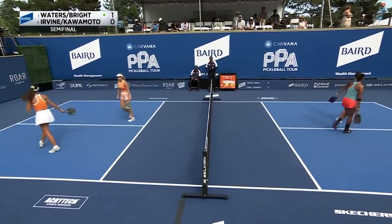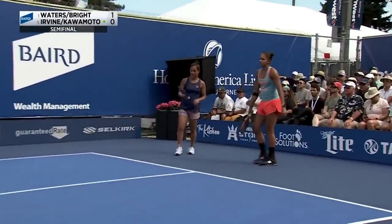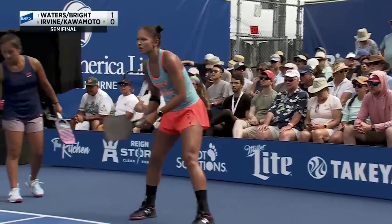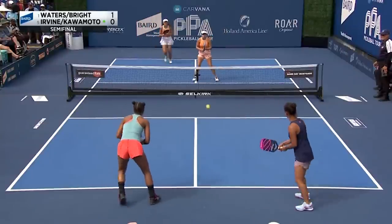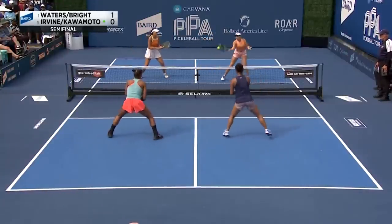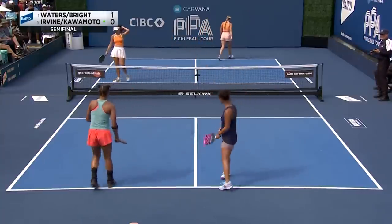Nice counter there from Jade Kawamoto. Yeah, and we see 2 points, 2 trigger pulls from Bright and Waters, but Kawamoto, nice short, compact counter on the forehand side. Nice 1-2 combo from Annalie Waters.